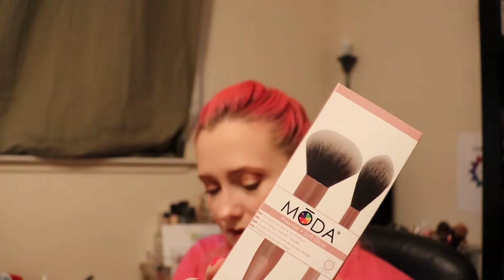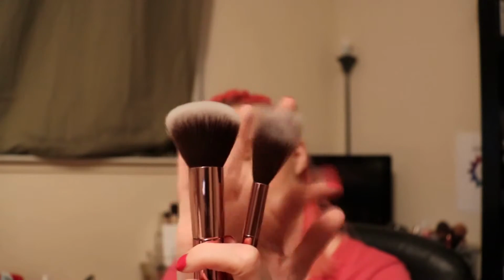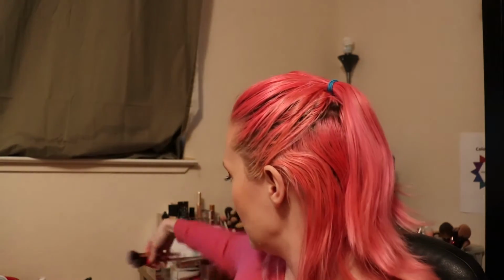The last three things we have in here: the Moda Powder and Glow brush set. This is a $29.99 value of 2 brushes. Let's destroy the package and see how soft they are. The handles are pretty. So, like a fluffy, kind of loose highlighter brush, and then a soft powder brush. They do feel soft. We'll give them a wash and see how they feel later.